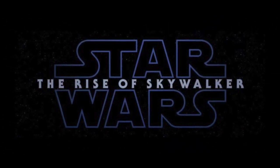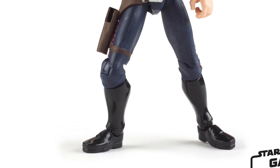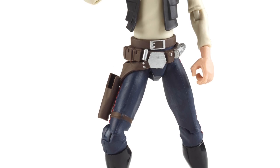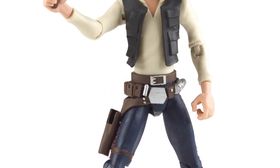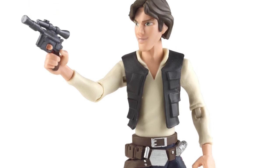A couple things I do want to discuss, though. For one, the Star Wars Galaxy of Adventures figures. Like, I really wish they just wouldn't waste their time with this stuff. If it gets kids into it, then cool, it's worth it. But I just don't know if it does. I don't know if it's successful. And I feel like if I was a kid, this would be the last thing I'd want.